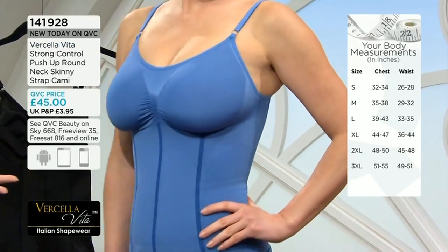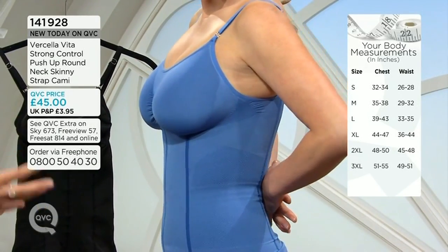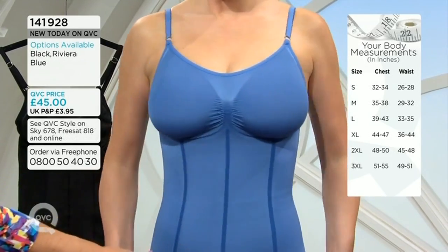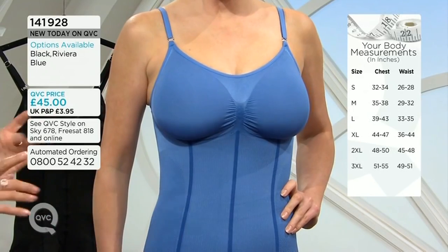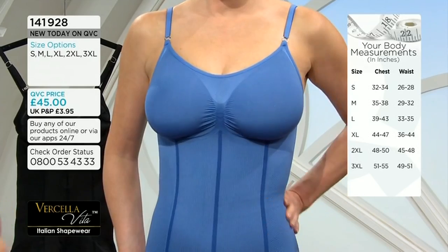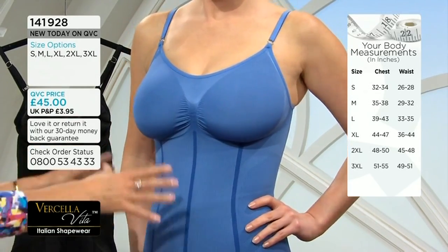Now, this has the strong control. So there's only one more above this one that is more compression. But you can see it's like, I always say they're like power panels that you really take into consideration those kind of slightly more fleshier bits. Now, I don't care whether you've had children or not, as you get older, you have slightly fleshier bits. So it's just about the consistency of your skin that changes.